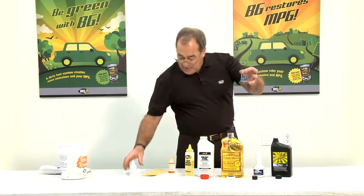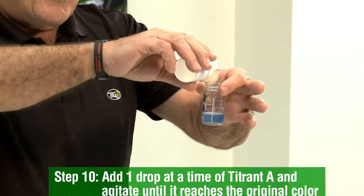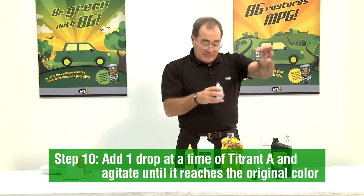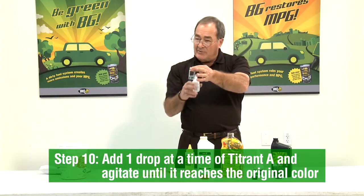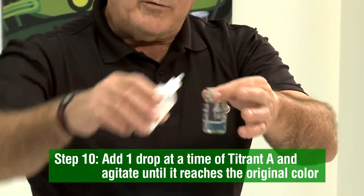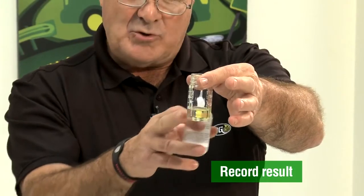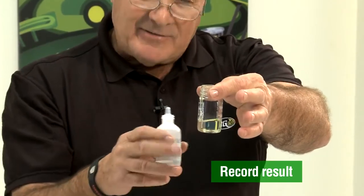Now we know that originally it took 1 drop to neutralize the fuel. So there's my 1 drop. Has it added anything to it? We still have a blue color. So there is some cleaner available in this. There is some cleaner available left in here, some nitrogen. So we'll add another drop. 1 drop. Oh. So it did 1 drop's worth of cleaning. Would you agree that's back to its original color again? I'm not waiting for your answer. Yes, it is.